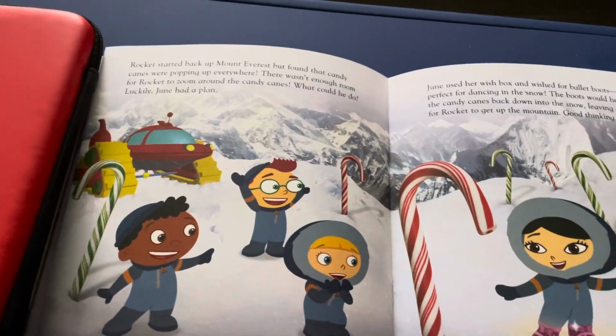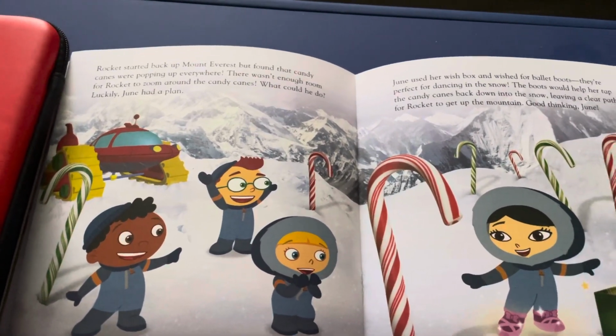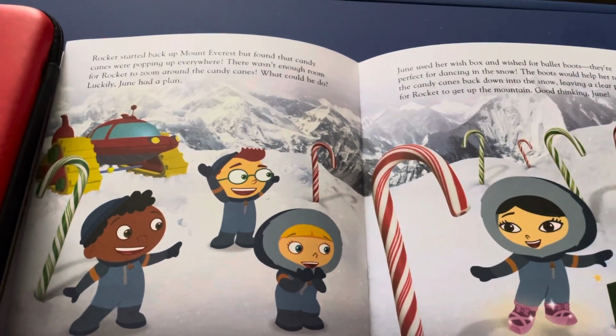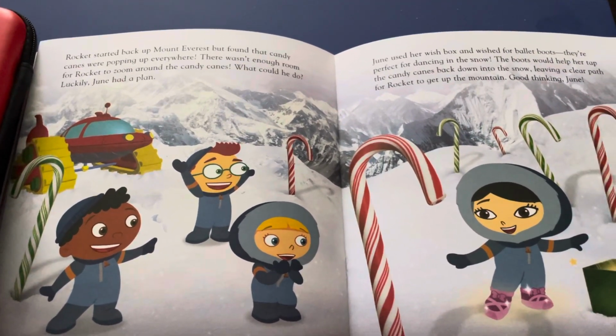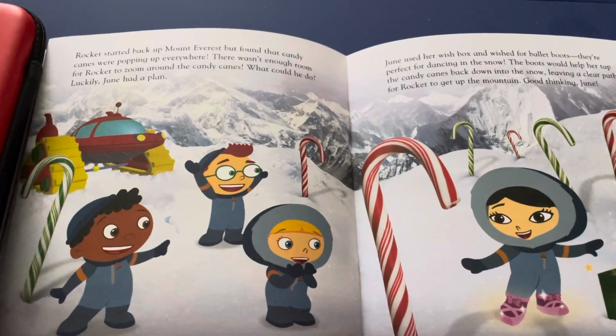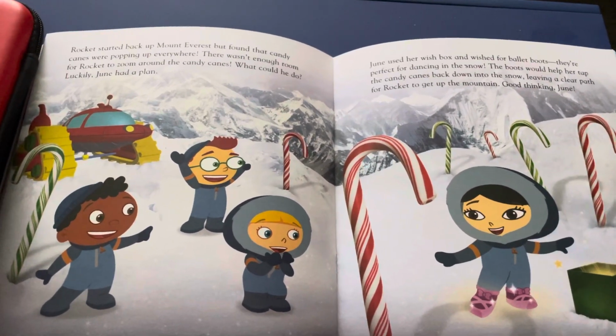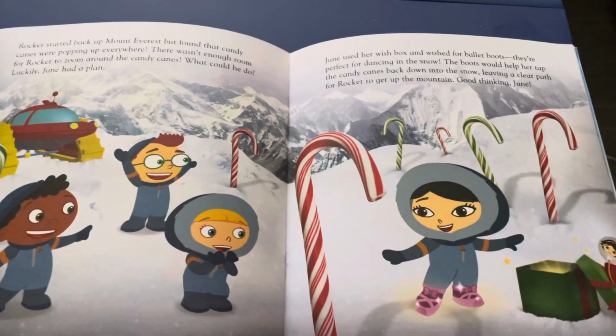Rocket started back up Mount Everest, but found that candy canes were popping up everywhere. There wasn't enough room for Rocket to zoom around the candy canes. What could he do? Luckily, June had a plan.